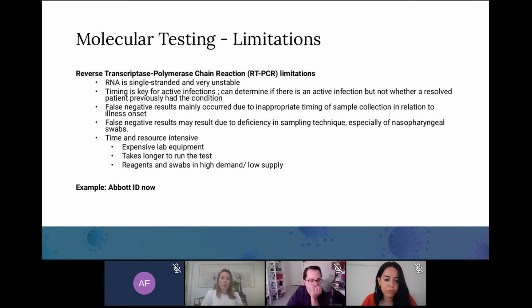The FDA issued an alert on May 14th, which informed the public about a higher rate of false negatives with ID Now versus the Xpert Xpress, which is another RT-PCR system, also EUA approved for point-of-care testing and therefore waived by CLIA.